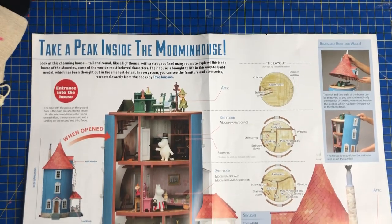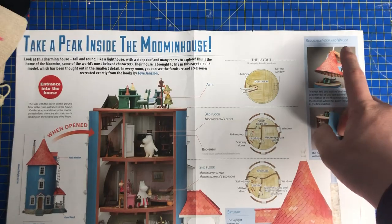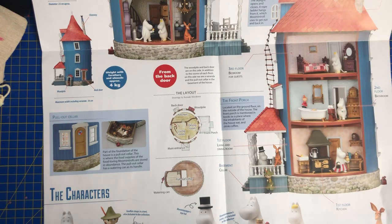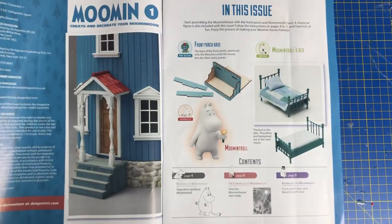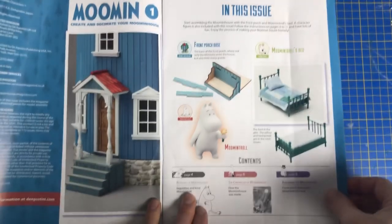And then as you can see, you've got this massive poster inside, which basically tells you how you can take this part off. The top comes off, all about the Moomin house there. It's going to be approximately 4 kilograms in weight, as you can see there. It's really, really big. So lovely issue. As you can see, the first issue that we've got is number one, and that consists of building a bed. So we're going to be doing the Moomin Trolls bed there.